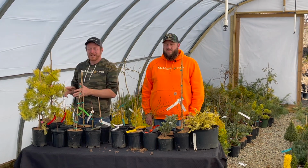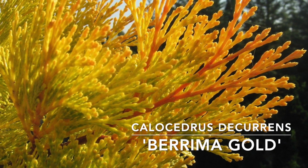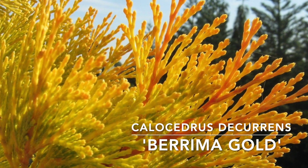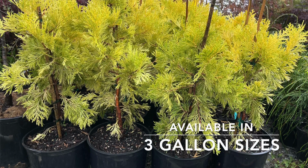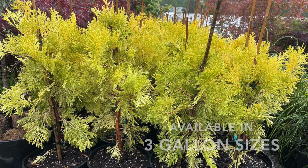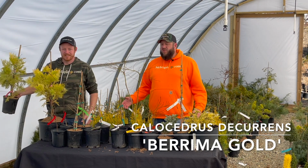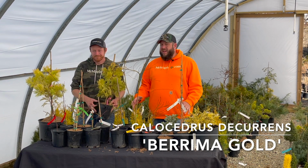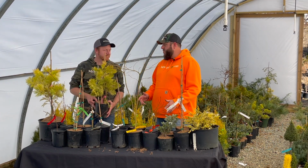The very first one is a Calocedrus, back by popular demand. This is one of the best yellow variegated incense cedars. It just gives some amazing bright yellow color in the winter. I love this one for its yellow color. Berrima Gold, we've got that in the 1 gallon and the 3. Why don't you pick up the 1 there so you can see the sizes on these. Great plants, some really nice ones. Again, it's one that's going to bring a lot of interest in that winter garden. So that's one of my favorite yellow conifers for sure.